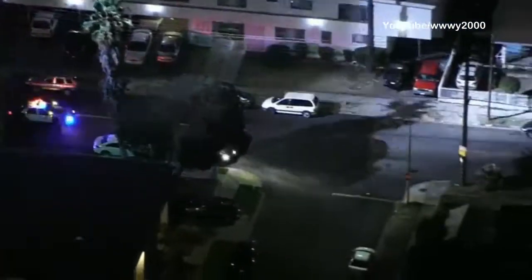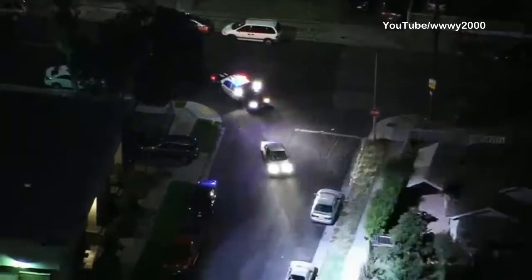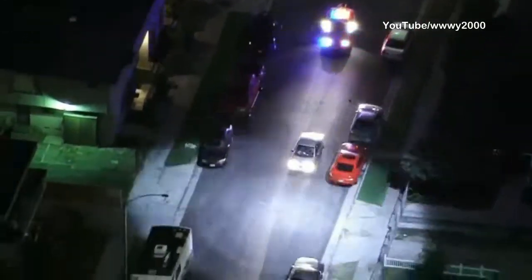Now he's got a T intersection here. He makes a right-hand turn. That LAPD unit right on his tail. Let's see if they try a pit maneuver here. Oh, coming back at us, southbound. Makes a slow turn there on that corner. This is 10th Avenue.